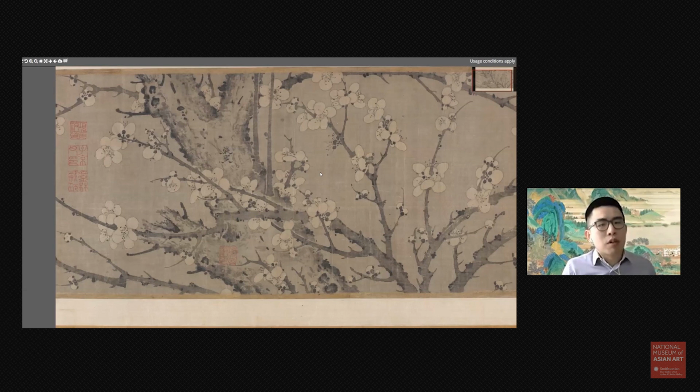And both of them were on the subject matter of plum blossom. The other one is called The Breath of the Spring. If you search for it on the Freer website, you will find it. The Breath of the Spring and the plum blossom that we're looking at right now both depict a very elegant blossom of the plum tree, but they use very different techniques. So if you'd like to do a little visual analysis and contrast by yourself, it might be interesting to look at these two paintings together.